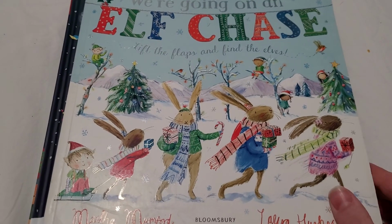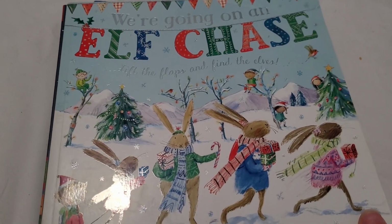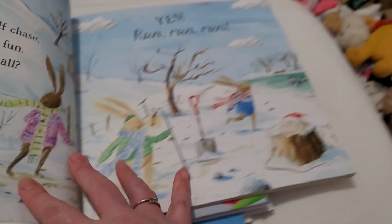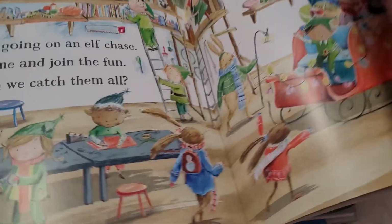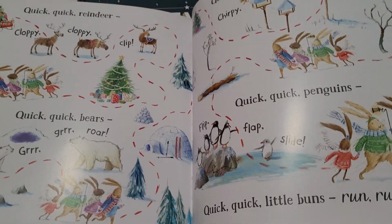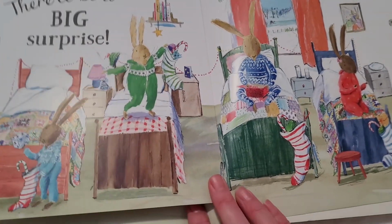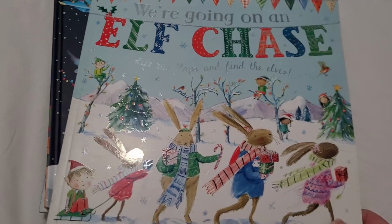Now, we haven't had this one for a little while because we're only just getting into Christmas season. We're Going on an Elf Chase. This is a bit of a take on We're Going on a Bear Hunt, and in each page there are some flaps to find, and you have to find all of the elves until you get to the end of the book. So you find elf number 10, and then Santa's on his way, and then you have the same as the book Going on a Bear Hunt, and then at the end they're all asleep, and when they wake up in the morning there's lots of presents in their stocking, which is really lovely. And Emily loves this story, so we'll probably be reading that fairly soon.